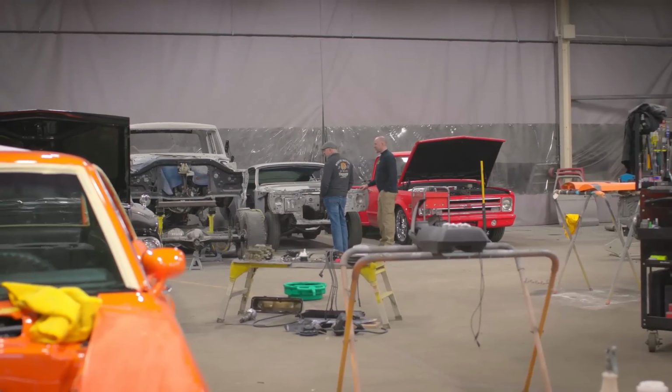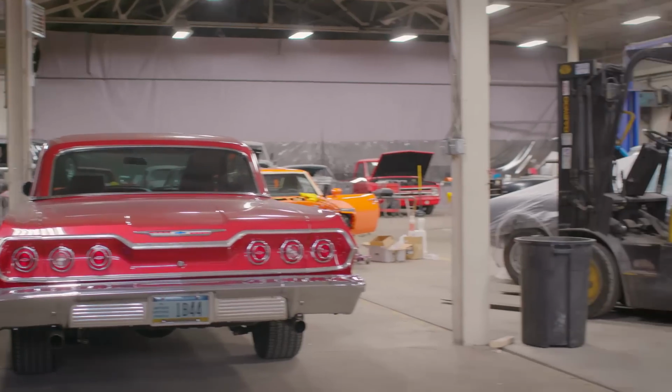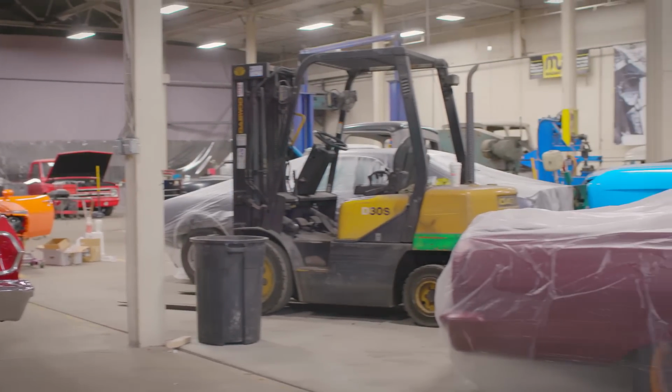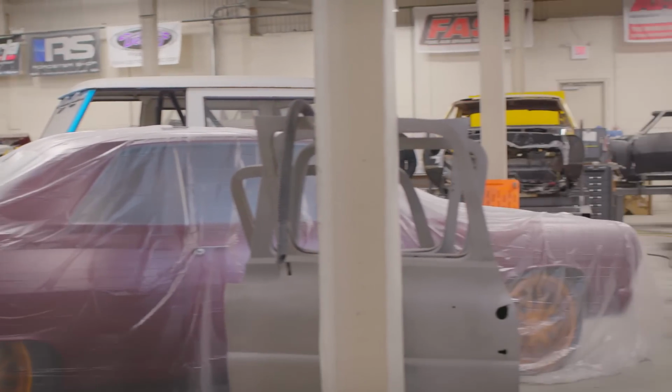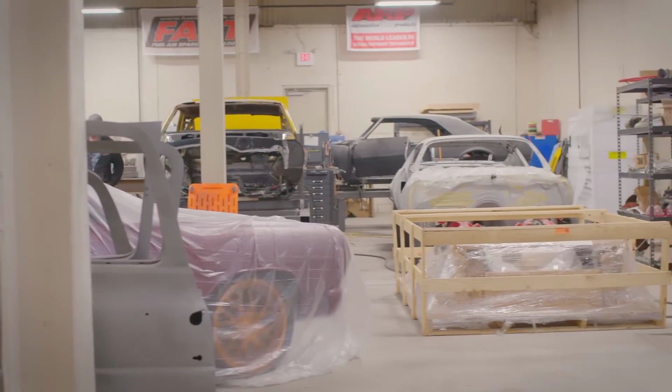Yeah. So I know, 15 years in business, you're not producing a ton of cars. Exactly. You're producing a ton of quality cars. Yeah. And that's what we kind of specialize in. So tell me how you got involved in this.